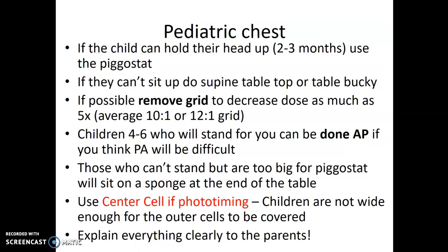So pediatric chest, you've got some options, and I went through these options as well in the pediatric chest lab handout. But if the child can hold their head up, about 2 to 3 months old, you can use the pigastat. If they can't sit up, if they can't hold their head up on their own, you're going to do it supine, AP, and then lateral laying down either on the tabletop or in the table bucky.